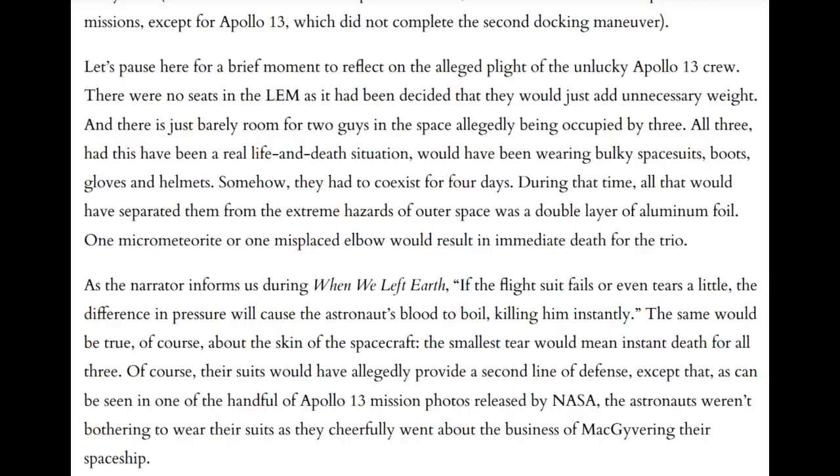During that time, all that would have separated them from the extreme hazards of outer space was a double layer of aluminum foil. 1 micrometeorite or 1 misplaced elbow would result in immediate death for the trio.